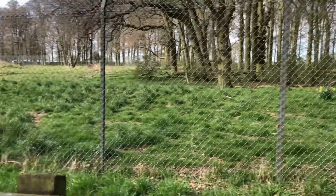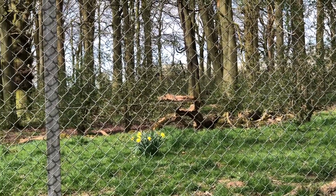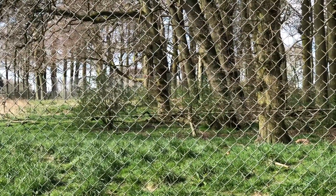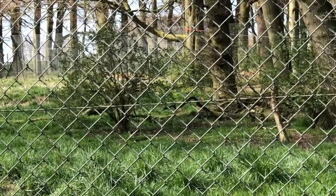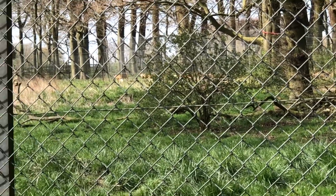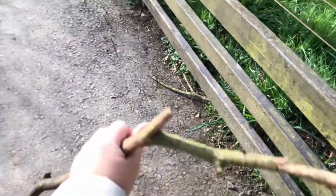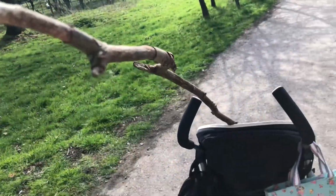We're currently by the African hunter dogs. I don't know if you can see them. They're around back there. I'm just about to see them through the trees. There they go, there they are. Okay, so this stick is now in the buggy, so I assume we are taking this stick with us. So this is gonna be fun.